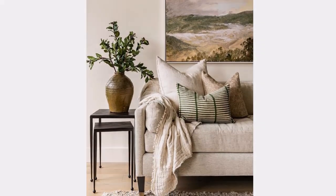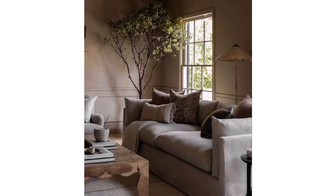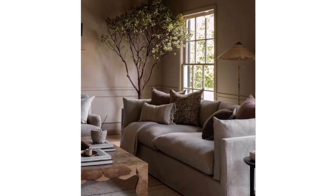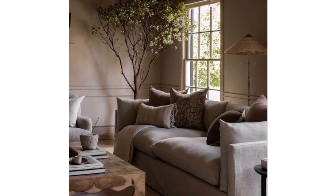About the cushions, I'm not the biggest fan of having too many of them, just enough that can make you more comfortable. Also, both throws and cushions are gonna add some texture, colors, and as a result, a depth to your space.